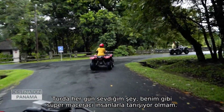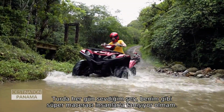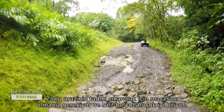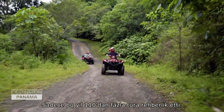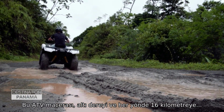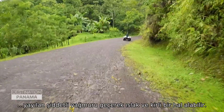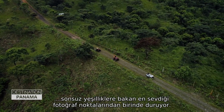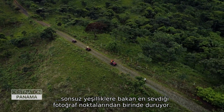What I do love with the tour every day is that I'm meeting people who are super adventurous like myself. You need to be adventurous to enjoy the challenging terrain, and Neil knows these trails very well. Just this year, he's guided more than 110 tours. This ATV odyssey can get wet and dirty, crossing 6 streams and steep terrain that spans 16 kilometers in each direction. After the first leg of impressive trails, Neil stops at one of his favorite spots for pictures, a sort of lookout to endless greenery.